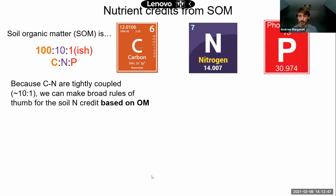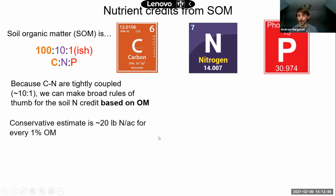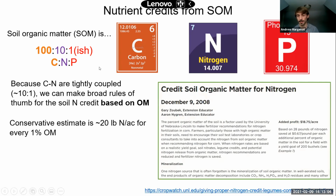And as a result, people have capitalized on this to try to come up with rough ballparks of an N credit, meaning that because we know if carbon is 3%, then we're going to have 1/10 of that as organic nitrogen, and then we can make some ballpark estimates on how much N can be credited during the growing season. So for example, there's plenty of documents out there that give you ballparks.